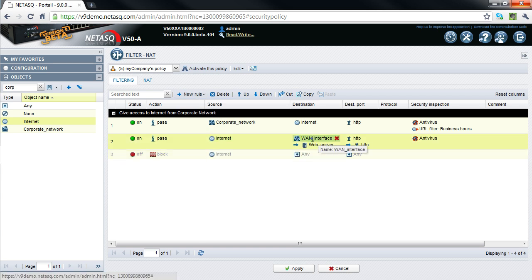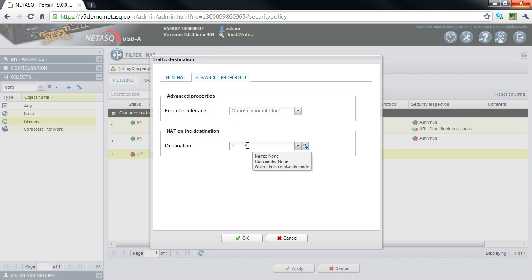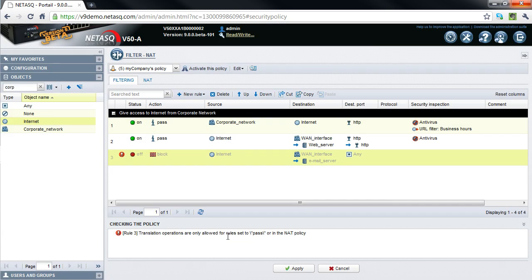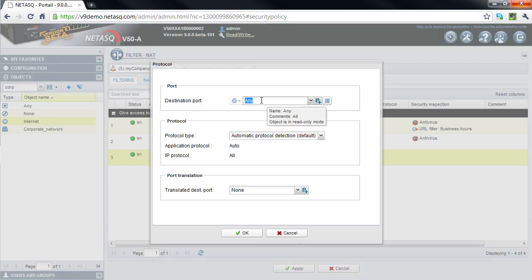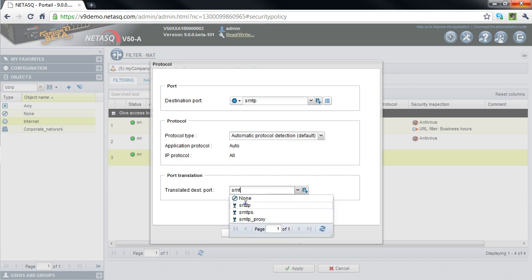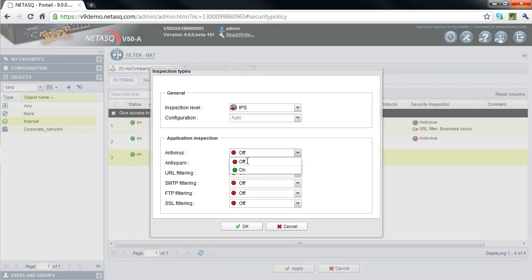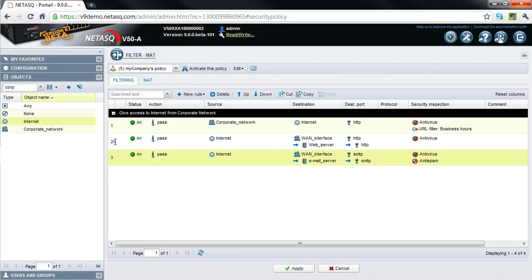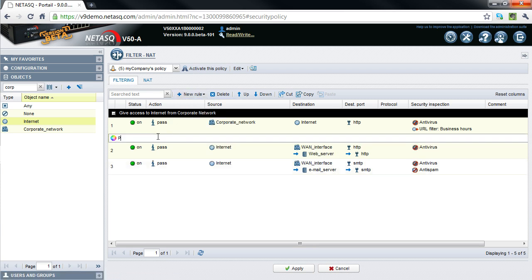In just a few clicks, he authorizes access from the Internet to the public interface of the firewall and redirects via the company email server. This is enforced on the SMTP port, not only for the public interface, but also for the My Company email service. Within the same rule, he then adds a filtering policy to protect the email service against viruses and spam. As before, he separates the rule and adds a group title to make it easier to find later.